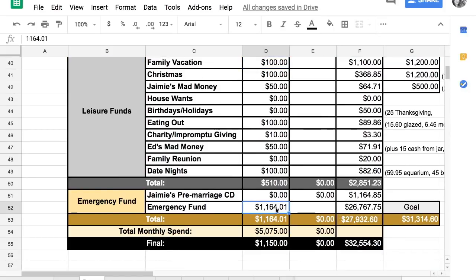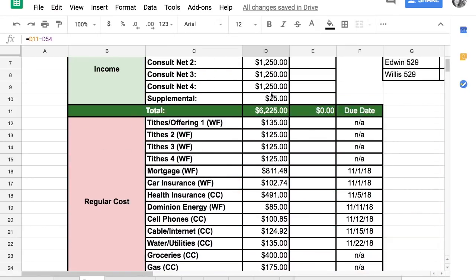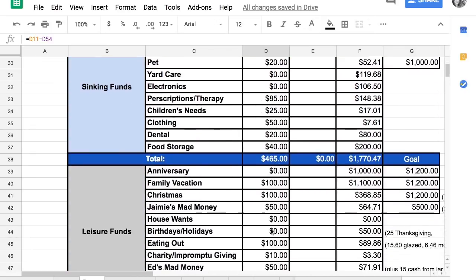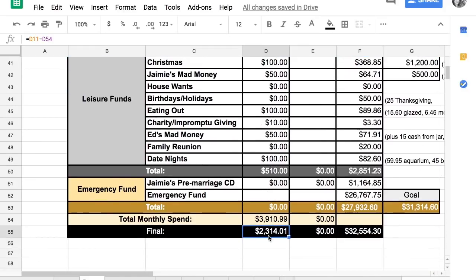Okay, and my pre-marriage CD, I just have that in there so I can track and know that it has about $1,100 in it. And so our emergency fund, we want, after all of these numbers are added up, so we have everything going into our regular expenses, those are just under $3,000. Our regular sinking funds are $465, and our leisure sinking funds are $510.